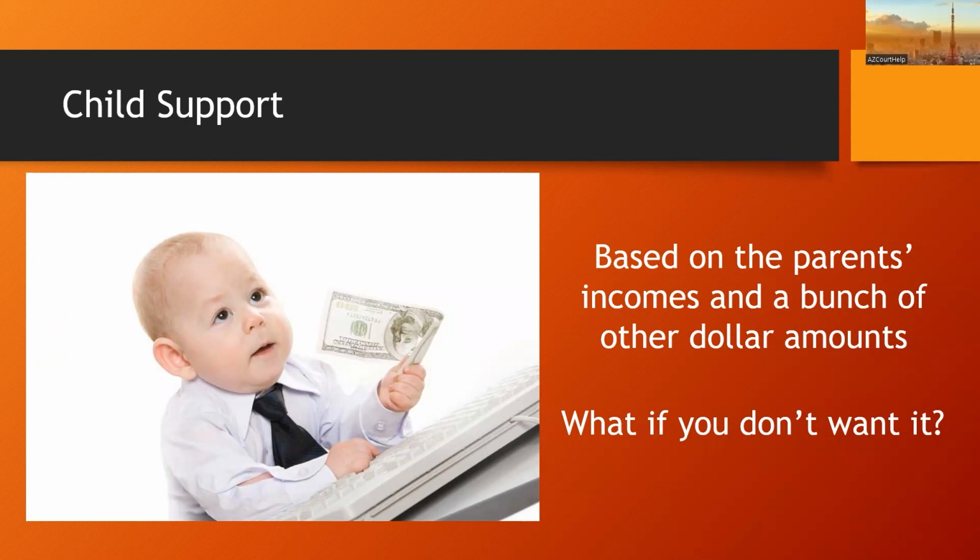What if it says that parent A is supposed to pay $400 a month to parent B, but actually you don't want any child support. You want it to be zero, or you think it should be higher, for example. Anything different from the calculation, you can make that request of the judge to do something different, and that is called asking for a deviation from that calculator. If you decide to ask for this, just look on your forms for the section on deviation. It'll use that word, deviation, and it'll prompt you for the additional information you need to provide to request that. The judge is only allowed to agree to a deviation if the judge believes that that will be in the child's best interest.